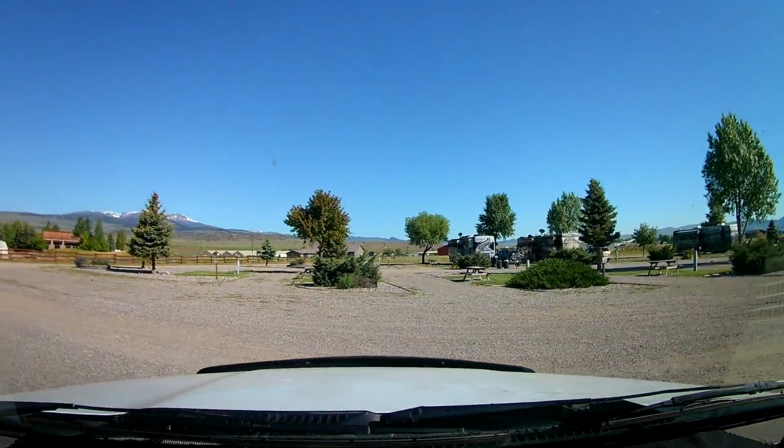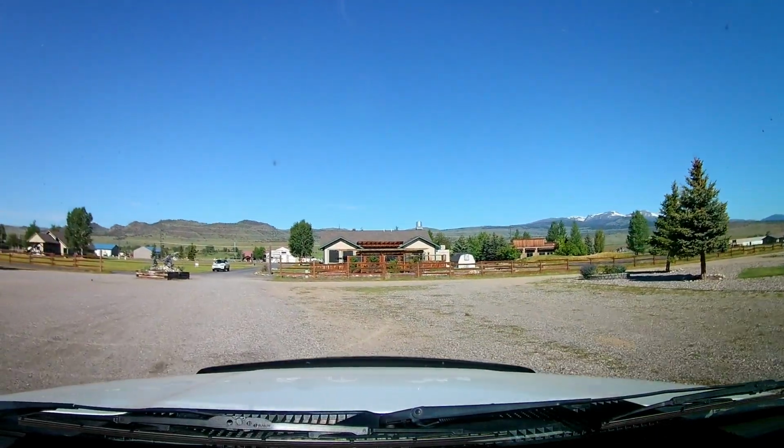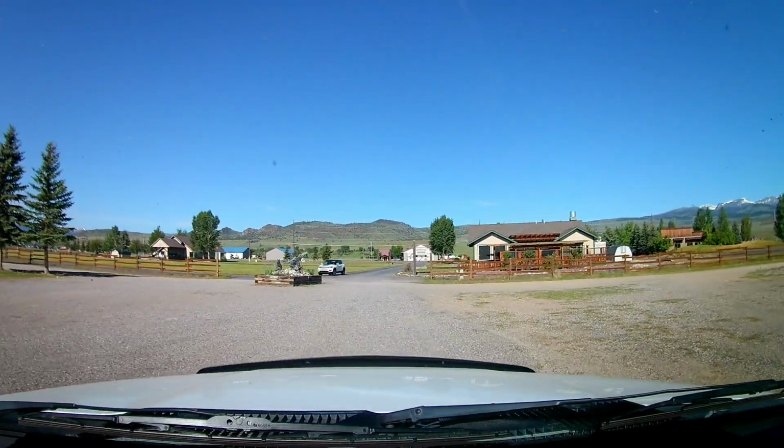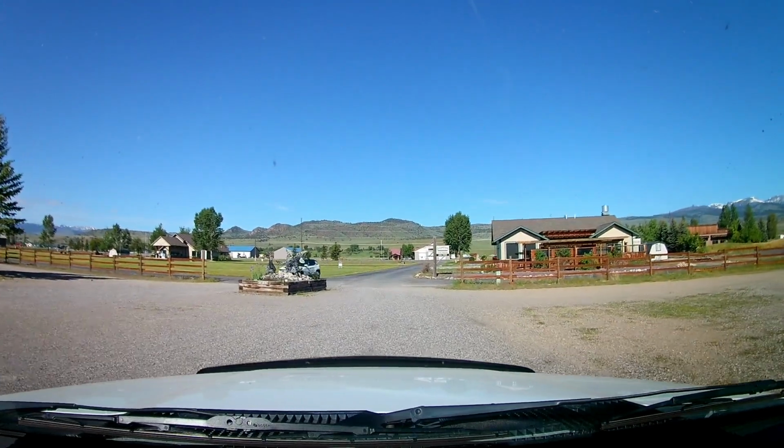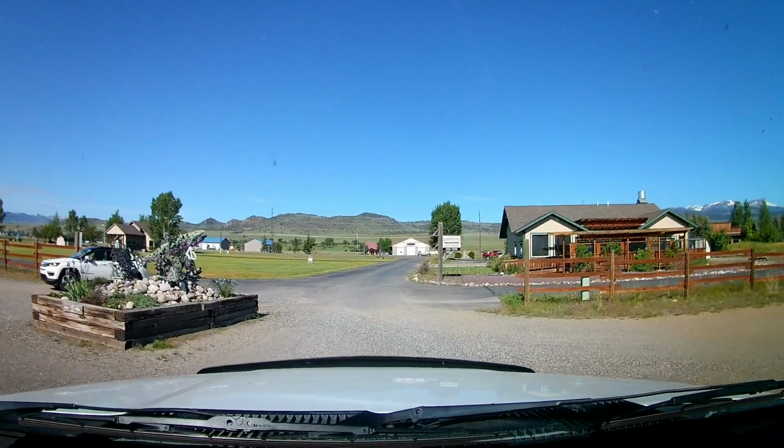You couldn't ask for a better spot. Could not be a better spot to camp. It's a little pricey, but it's not outrageous, and we just had a ball. It was great here, a lot to see, a lot to do, and now we're heading down the road to West Yellowstone. Go through West Yellowstone to Henry's Lake State Park. It's actually in Idaho, only about 15 miles from West Yellowstone. Down the road we go.